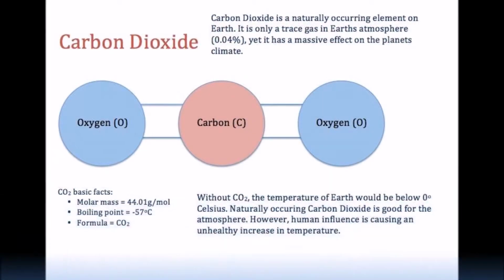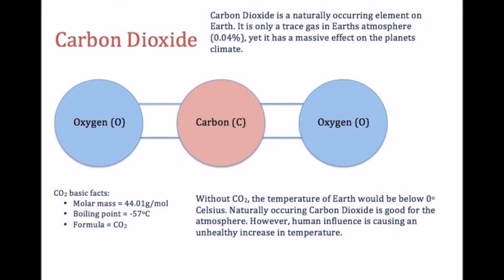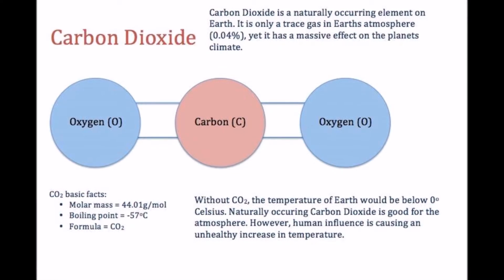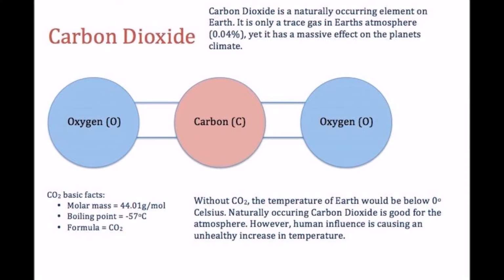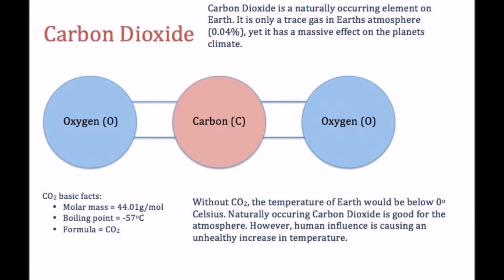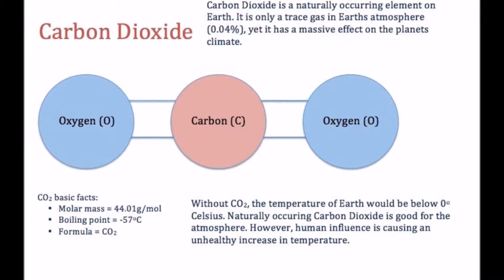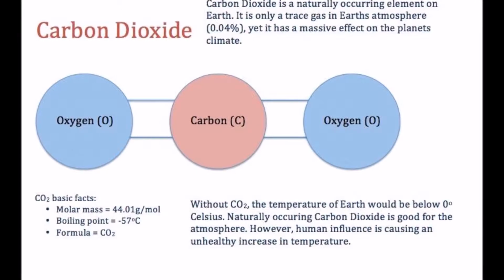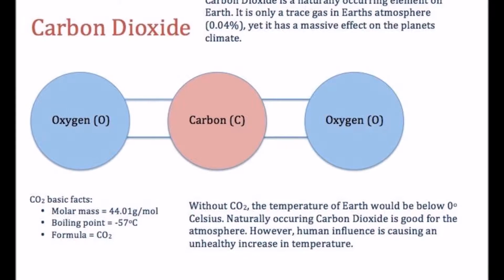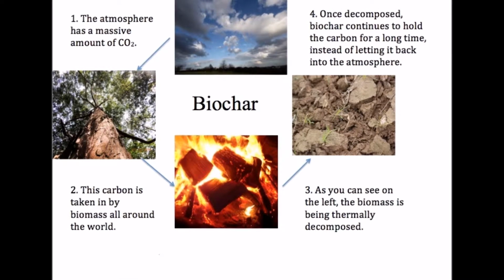One of the world's most hazardous greenhouse gases, CO2, plays a vital part in plant and animal life on Earth. However, the sheer increase of CO2 output in the last century has caused CO2 to become the primary cause of global warming. It plays a massive role in regulating Earth's surface temperature through radiative forcing and the greenhouse effect. Carbon dioxide removal, also known as CDR, is a series of techniques that can be used to essentially solve this problem. One of these methods is known as biochar.